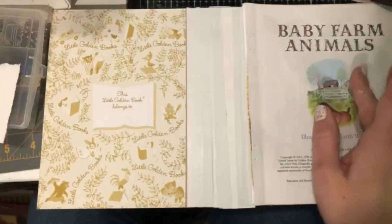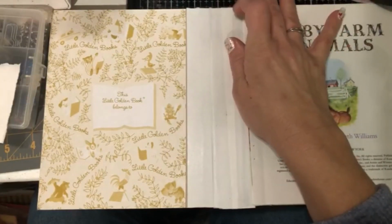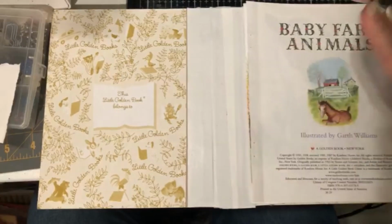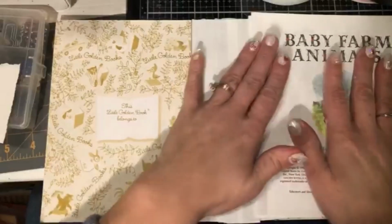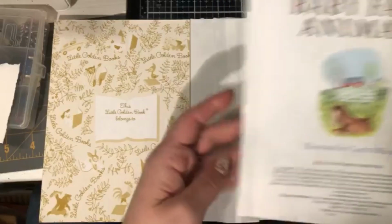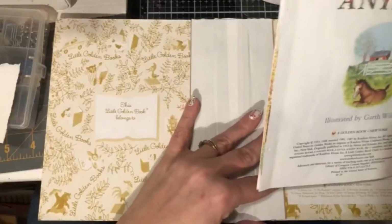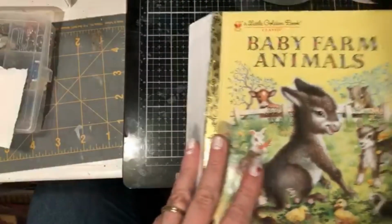A couple of things to note about copyright. If you choose to do like a Disney book or something like that, it is always okay to make yourself a gift. It becomes an issue if you decide to sell their items. So if you're making it for yourself, or if you're making it as a gift or something like that, and no money is exchanging hands, there's no need to worry about the copyright kind of stuff. But you can't scan the pages in and utilize them or sell them or any of that kind of stuff. You have to respect their illustrations the way that they are. And Disney is very particular about their stuff. But as far as the rest of the little golden books go, I've had no issues.